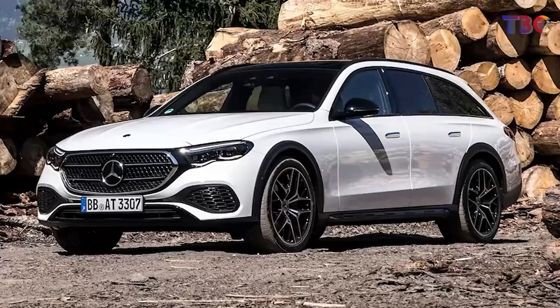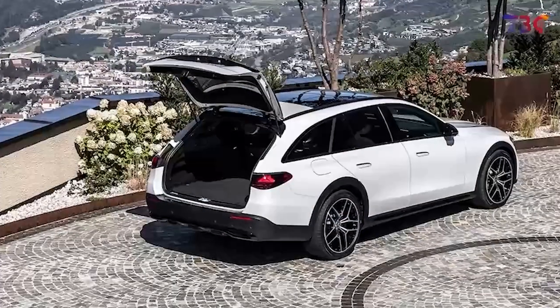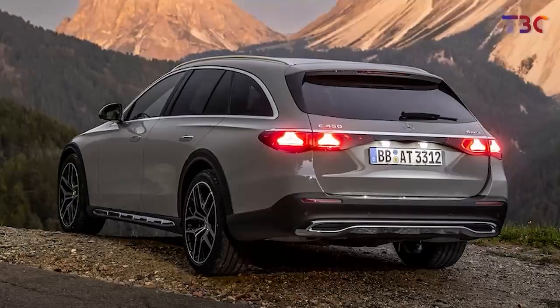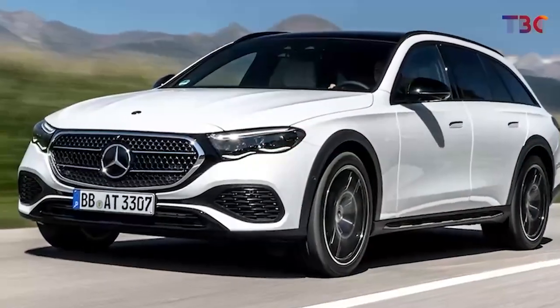A GLE 450 may go a bit further off-road, but it won't see which way the E450 All-Terrain went on it, especially if there are corners involved. The 11.8-inch difference in overall height means the All-Terrain has a much lower center of gravity than the towering GLE, and it's 439 pounds lighter overall, so it feels much less cumbersome when asked to change direction in a hurry.